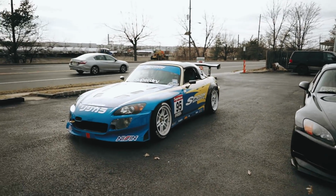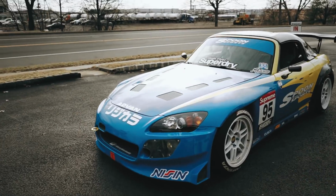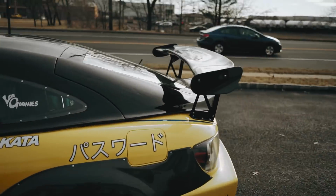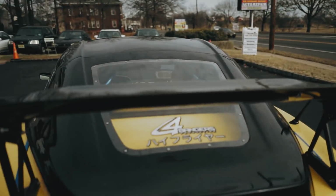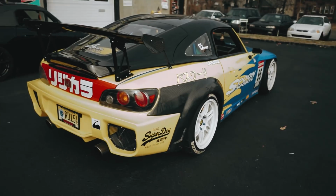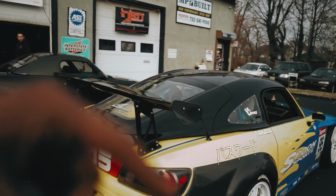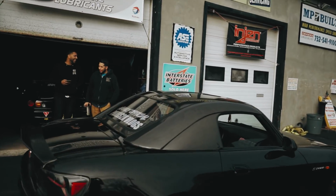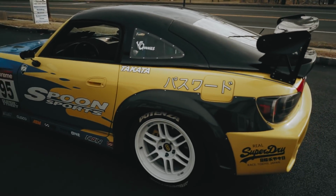He puts my car to shame, bro. Damn. So if you guys didn't know, this is the hardtop I was gonna actually buy, and he bought it from the kid. What's funny is I had it in 2002. That was his exact setup. I was gonna get the front bumper and the Spoon hardtop, but ended up not going with it and just getting the Mugen one. But this shit is mint.